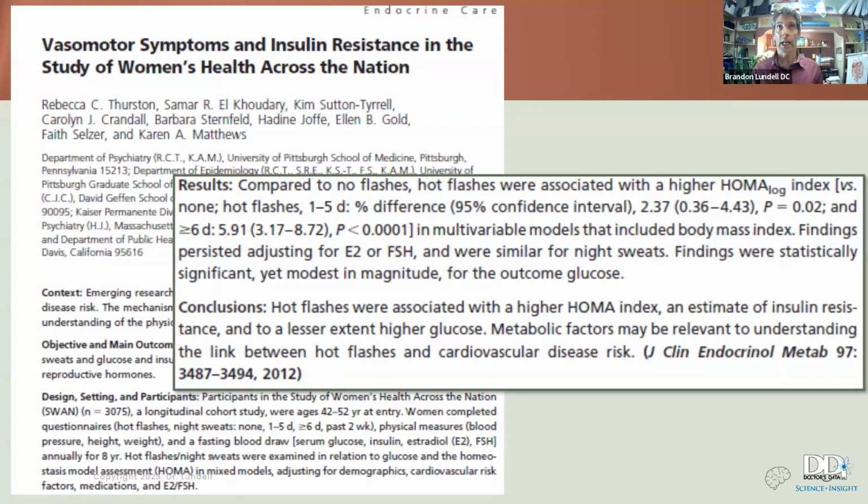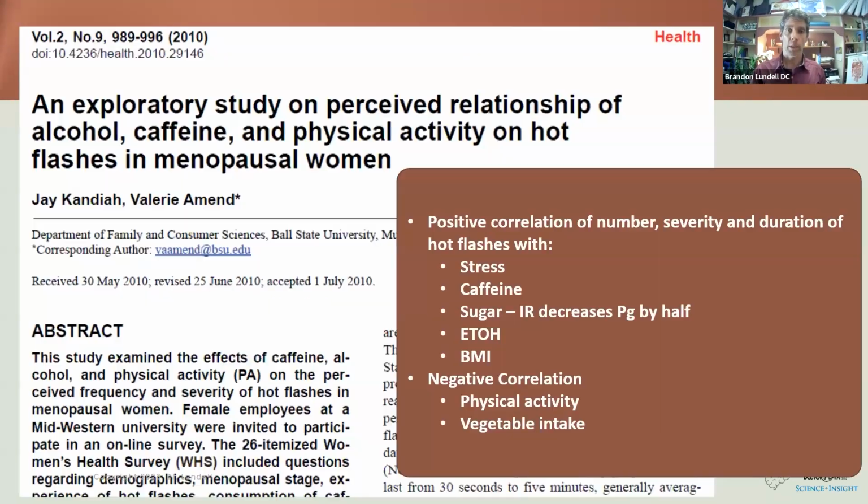So this is a good study highlighting how lifestyle factors are the primary causative factors in much of the menopausal symptoms. So vasomotor symptoms and insulin resistance, a study of women's health across the nation. And they found that hot flashes were associated with higher insulin resistance compared to no hot flashes. And so just treating insulin resistance does the same thing as bioidentical hormones or hormones, in a safer and more healthy way, because if you treat insulin resistance, they have greater bone density, they're exercising, they have greater muscle mass, those kinds of things. They lose weight. So that becomes a much better treatment than just giving someone estrogen.